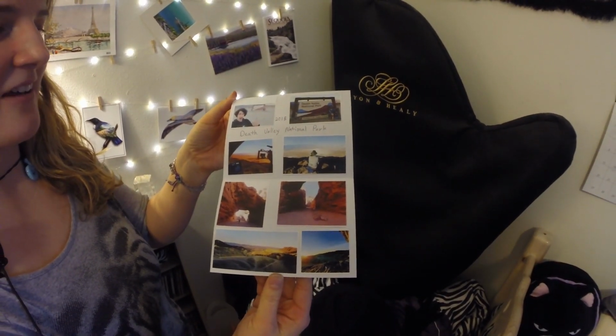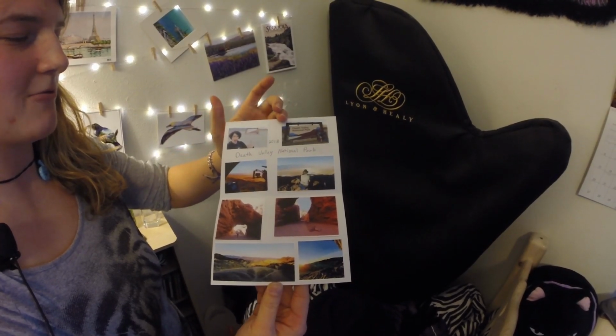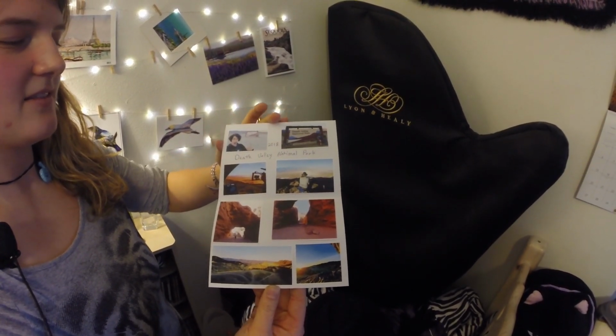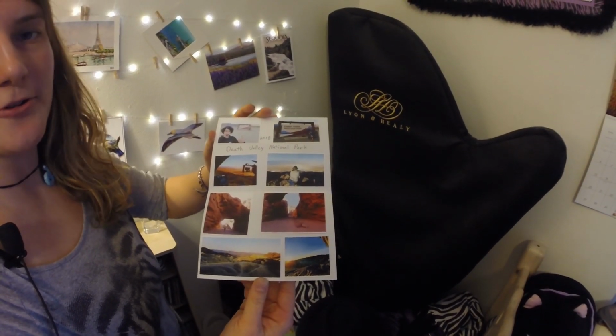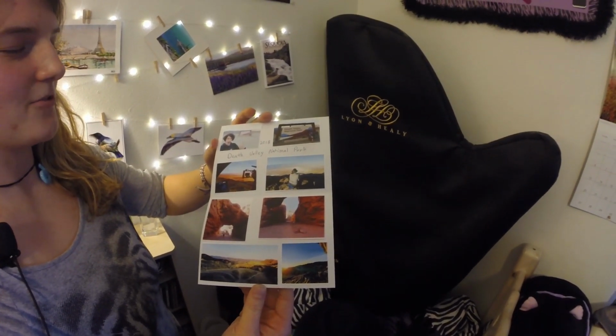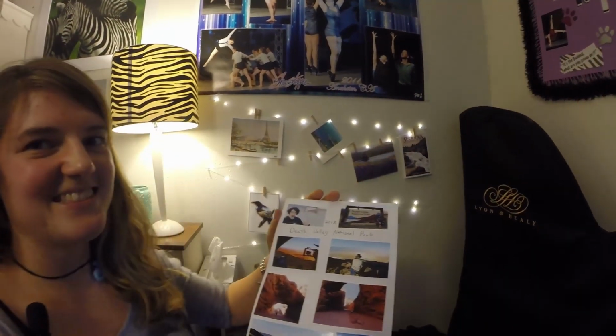So this one I got in Death Valley, obviously, so I put the name of the place that we went and then the year and tried to find the best highlight photos for it. So yeah, those of you that have seen the Death Valley video, you'll probably recognize some of these sites.